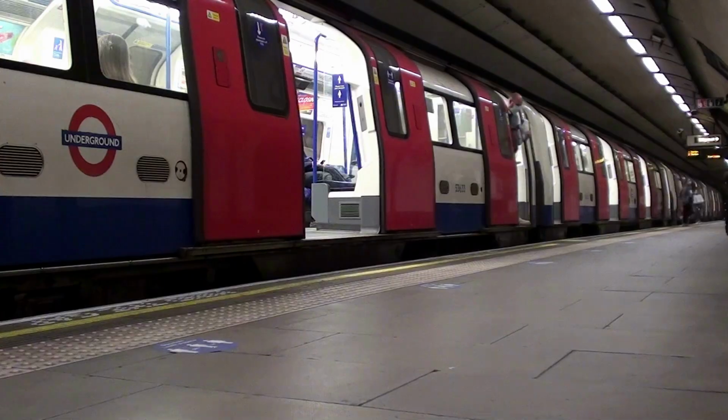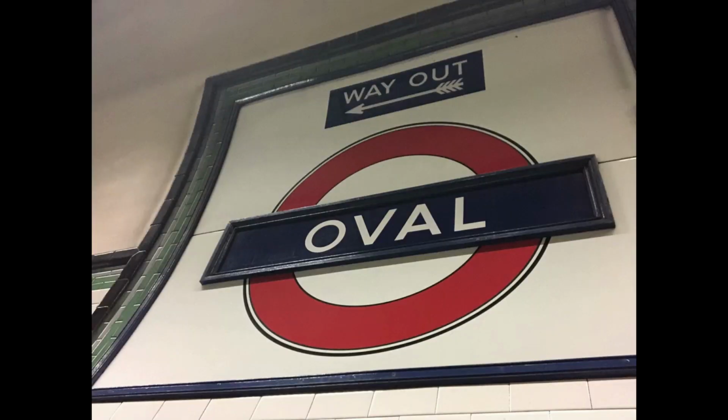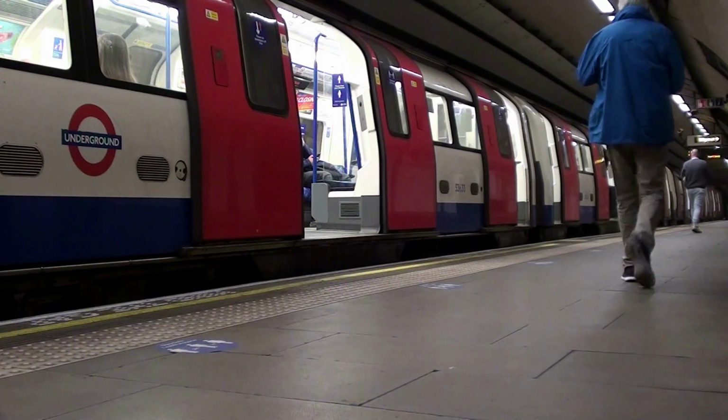Located on Kennington Park Road, the station at Oval is named after the famous cricket ground just 500 yards away.